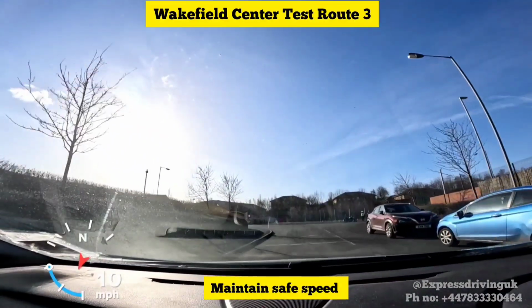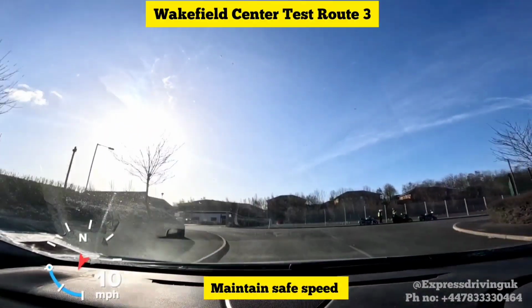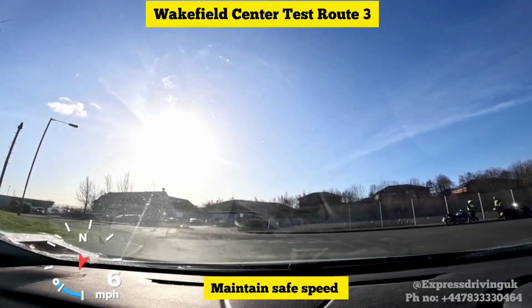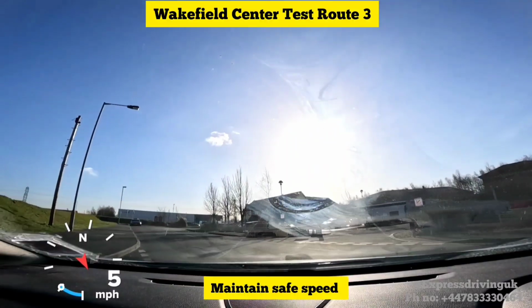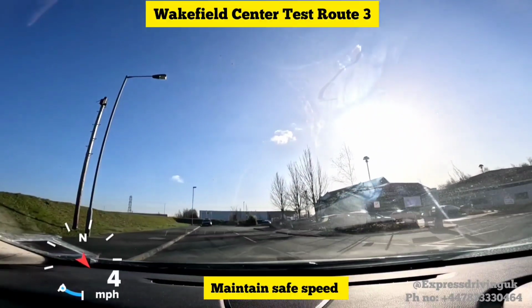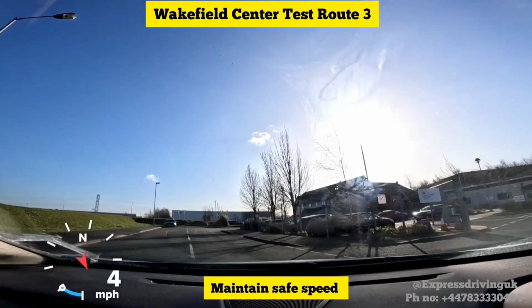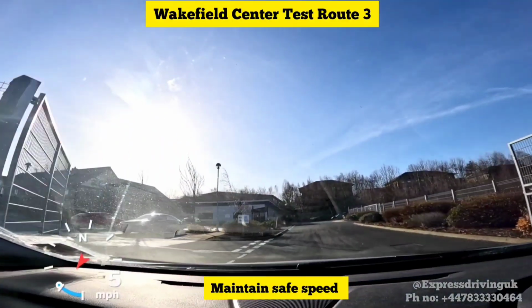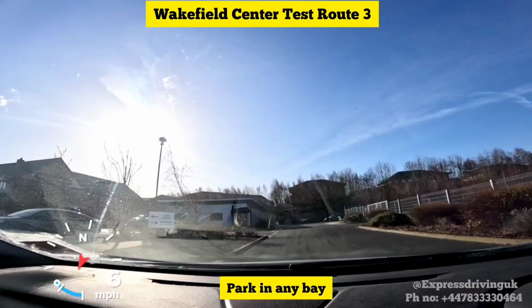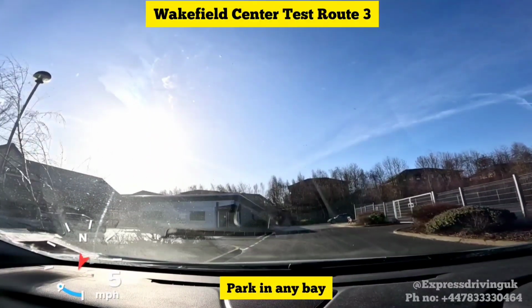Back to the test station. Well done. So it's a left and an immediate right into the test station car park. Well done. And again, the examiner will be asking you to pull into a bay. But because we've done the manoeuvre, it wouldn't matter which bay you pull.